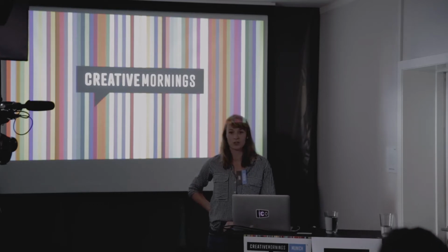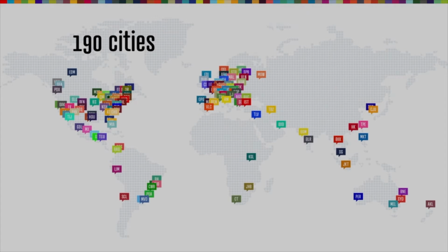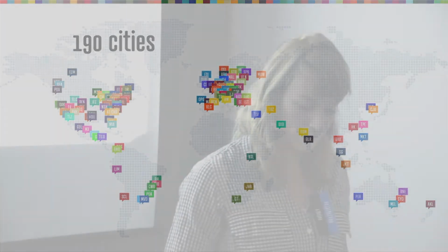First I want to give a short introduction about Creative Mornings, what it is, what we're doing. So Creative Mornings is an international brand which is active in 190 cities around the globe. The headquarters is in New York and it got founded in 2008 in New York by a Swiss graphic designer who wanted to have a regular event in order for people to meet and greet.